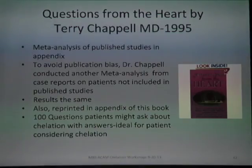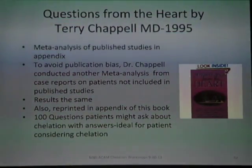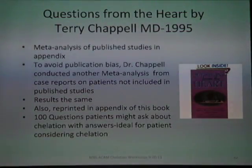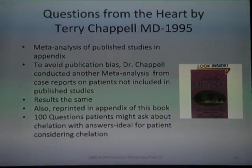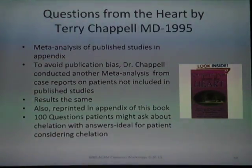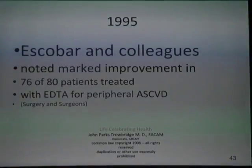We also published this in a book that was for patients, and we also went through and did another meta-analysis in unpublished data, using the same criteria, and the results were almost identically the same. This was easy for me to write because my patients wrote the questions and all I had to do was answer them, and it worked out pretty well.